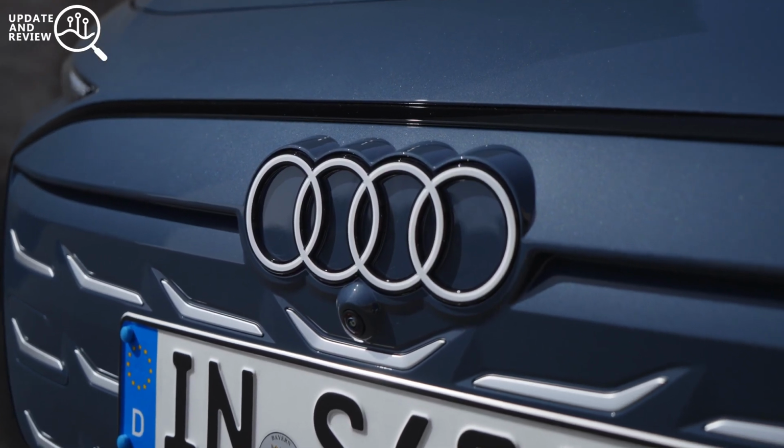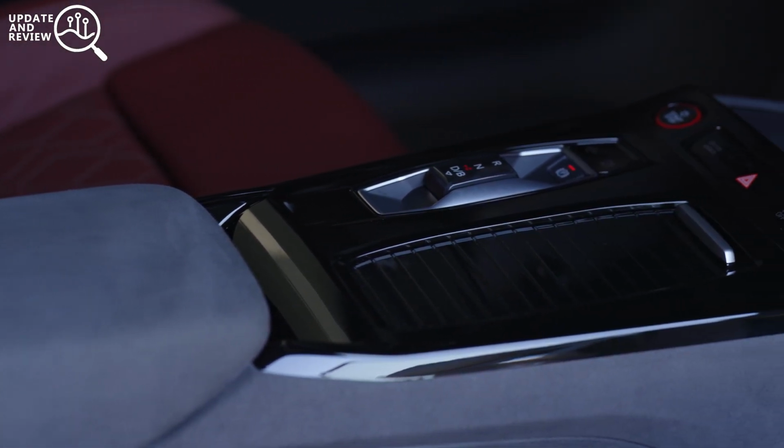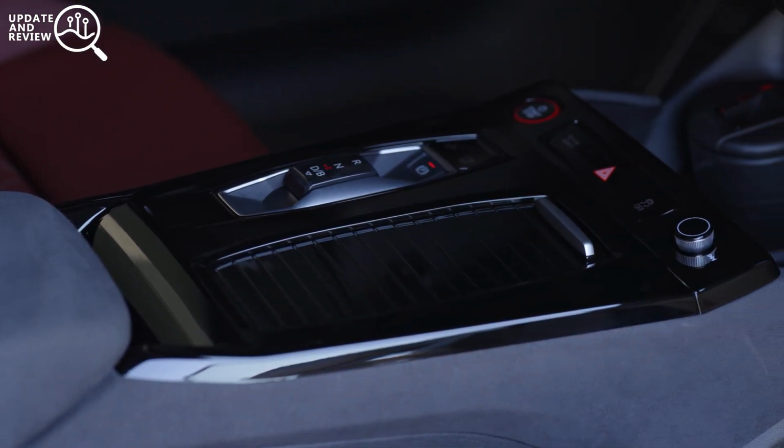Especially the S6 Avant e-tron. We know it's fast, but break that down for us. What's the driving dynamic like? Right, the S6 Avant e-tron, yeah, it's a bit of a beast, as you say.